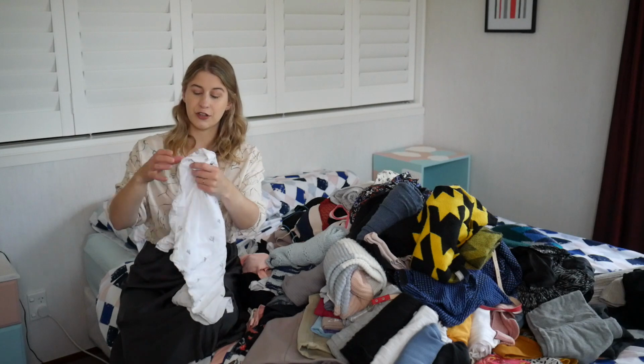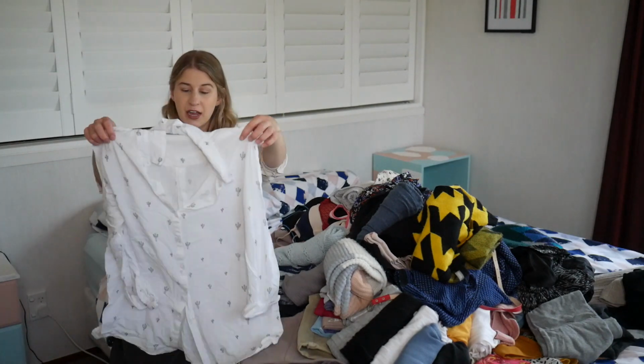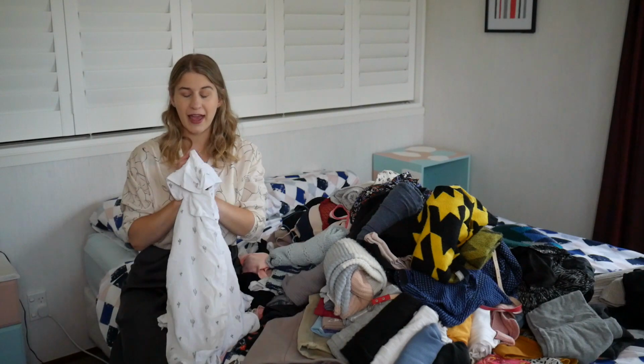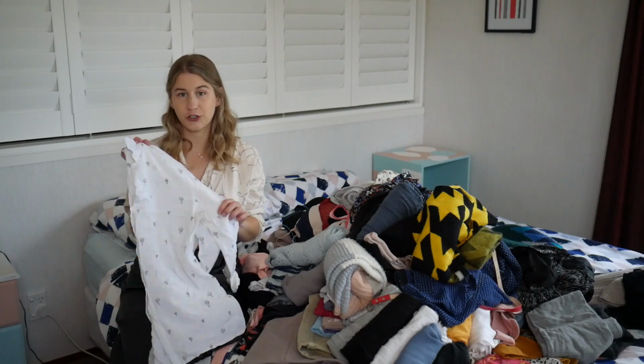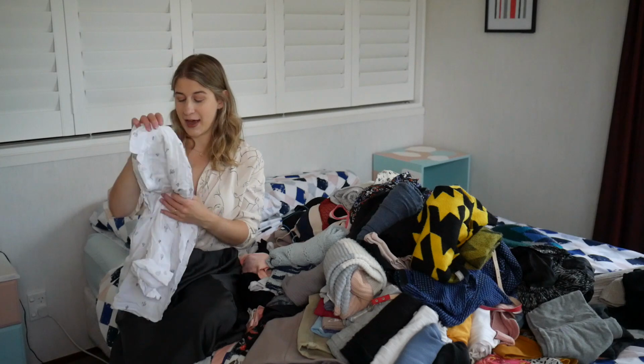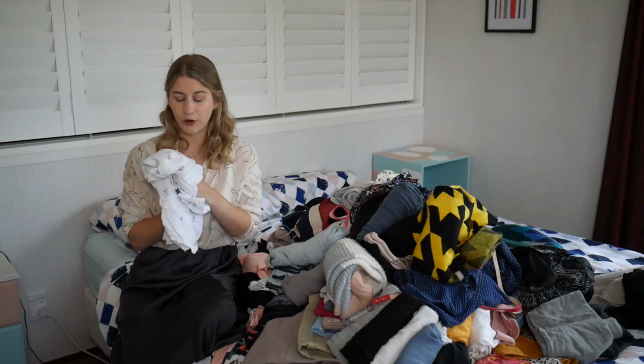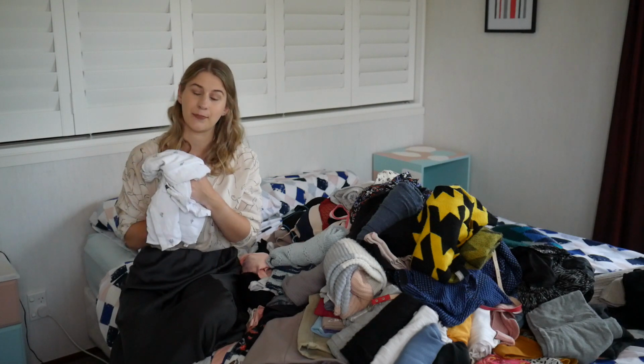Okay, here we go. So this is a button-up shirt that I really like, but I just don't wear it. I am going to declutter it, but I'm going to repurpose it rather than pass it on to a clothing store or an op shop. I am going to keep it for my classroom and use it as a painting shirt.